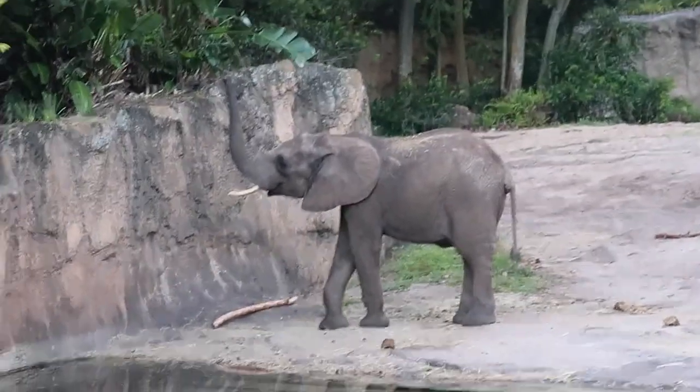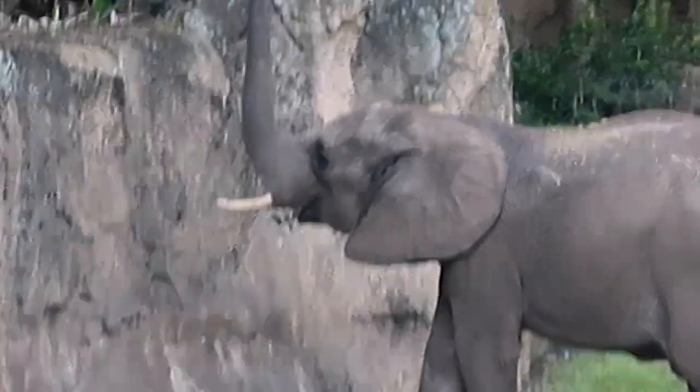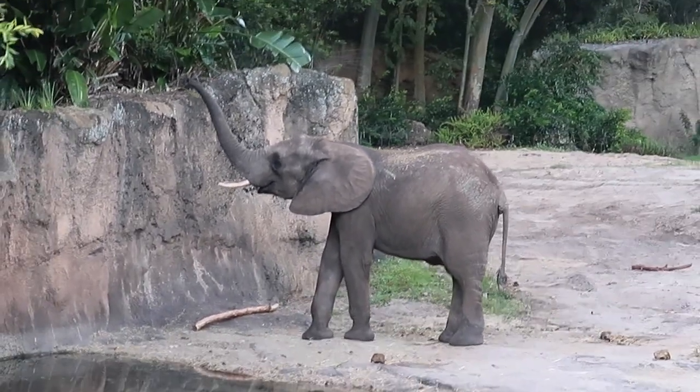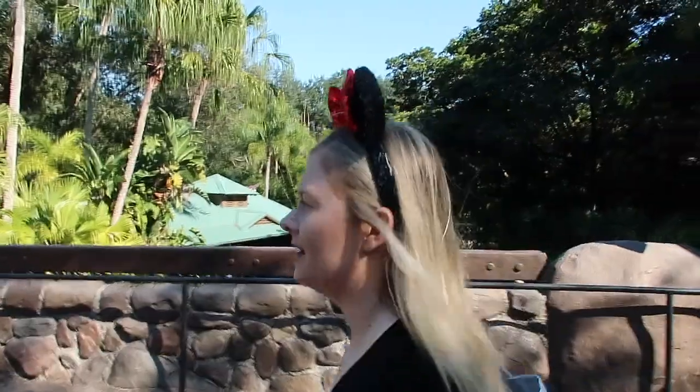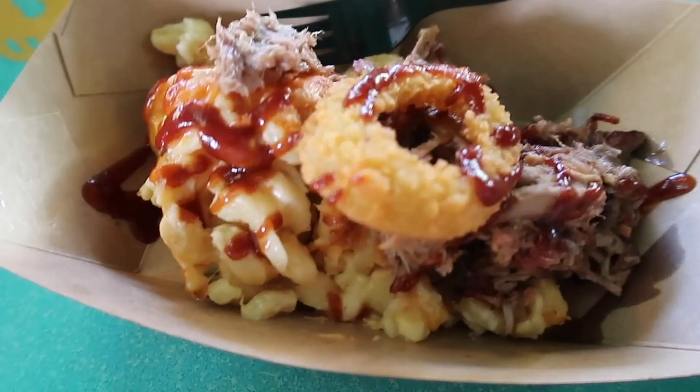Now back to Animal Kingdom, we visited Flame Tree Barbecue for our quick service lunch. Now this seemed really popular. There was a really long line even before it opened. We noticed that with a few places where you could get food, people were lining up before they opened, so I don't know if it's that because they're not open at the start of the opening of the park, I'm not sure.